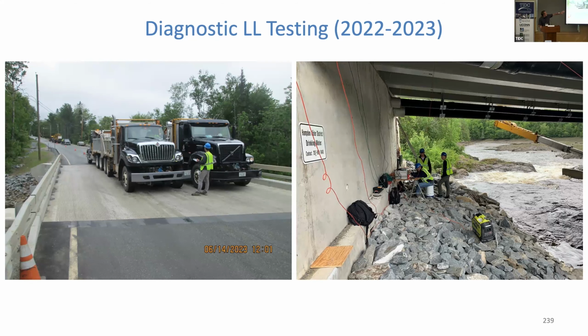You can see now we've got 4 trucks on the bridge, and we've got them backed up to each other, and those heavy axles are right back towards the support where we're gonna produce the most shear. And we've got instrumentation there at the support.